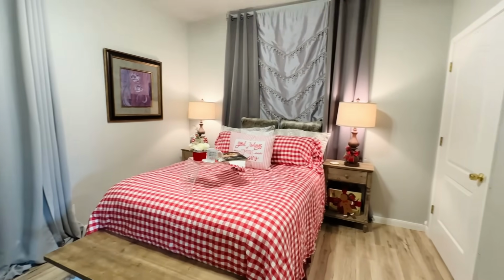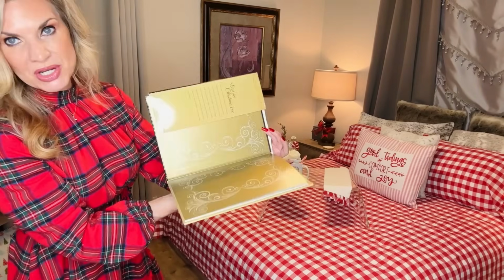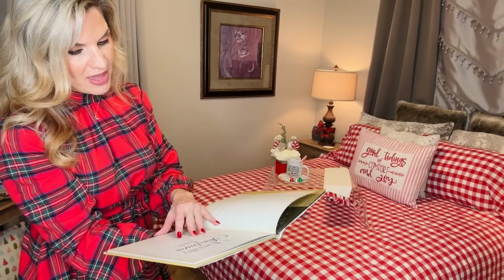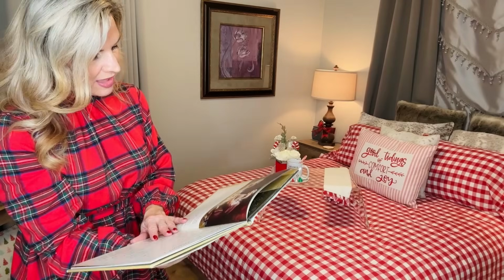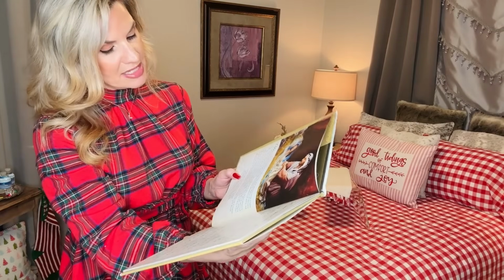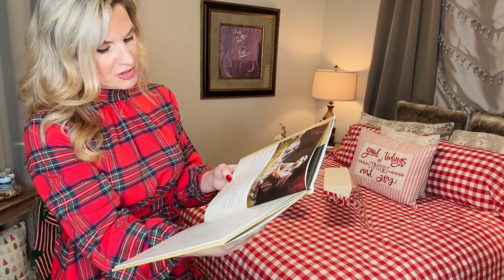For the little book, I thought it would be super sweet. I had picked this up at a resale shop years ago, and it's a family Christmas Eve, and it's celebrating Christ's birth through scripture and song, and it is so beautiful. In fact, I think I might read this in a video for you guys, if I can remember to do that around Christmas time. And it says, for unto us a child is born, unto us a son is given, and the government shall be upon his shoulder, and his name shall be called Wonderful Counselor, the Mighty God, the Everlasting Father, and the Prince of Peace.